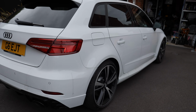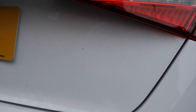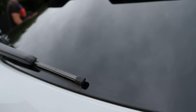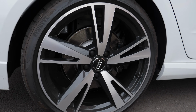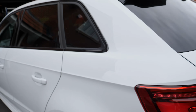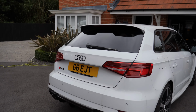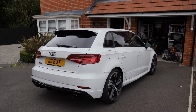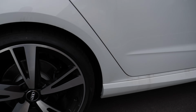So there's quite a lot to do on this RS3. Looks worse, I think, because it's white. But it's not been touched for a very long time. Going to give the wheels a bit of a sort out in there. So in a couple of weeks this is going to be getting the hard ceramic coating. So Dan's just going to be doing a few bits and pieces to this, just mainly to prep it, do a bit of a tar treatment on it if there is anything on there, and then the big work starts in a couple of weeks.